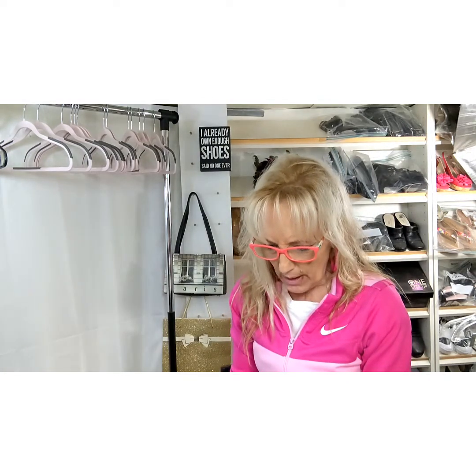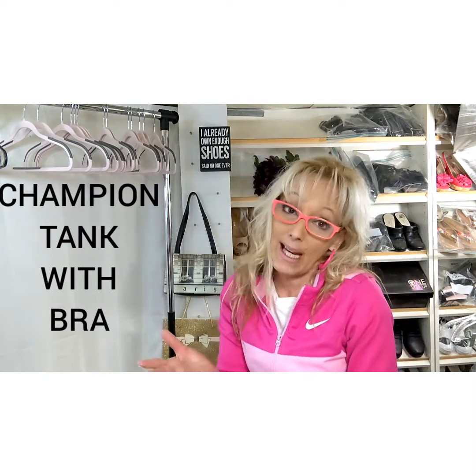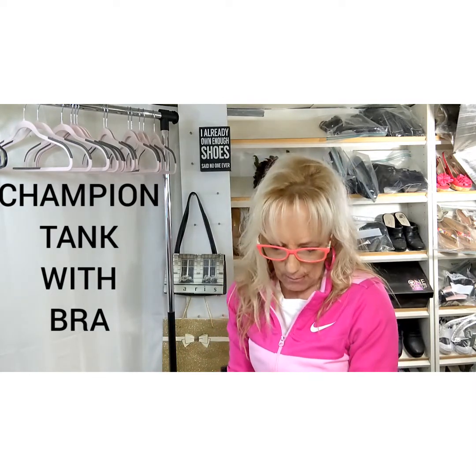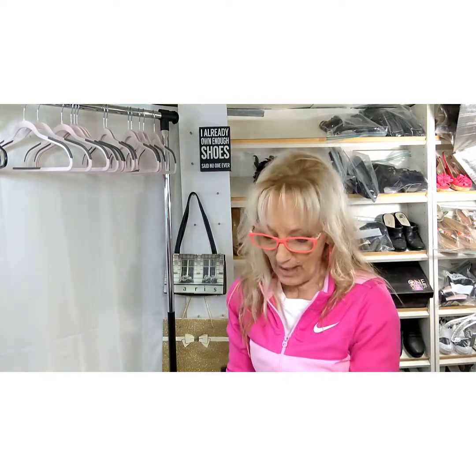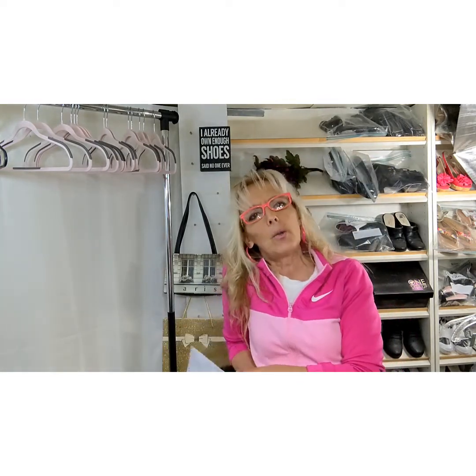The next item was a Champion tank top with the bra built in, and I've been selling them lately with the bra built in. I wasn't sure about Champion. It sold in less than 1 week for $9. Maybe I could have held out for more, but I had somebody there. And that's another thing too, it's how long you want to wait to sell items. Sometimes when there's a buyer there, you just want to take it. And you've got to remind yourself that these are used clothing, most of them, unless you have brand new with tags. You know, if you went to a garage sale, how much would you pay?